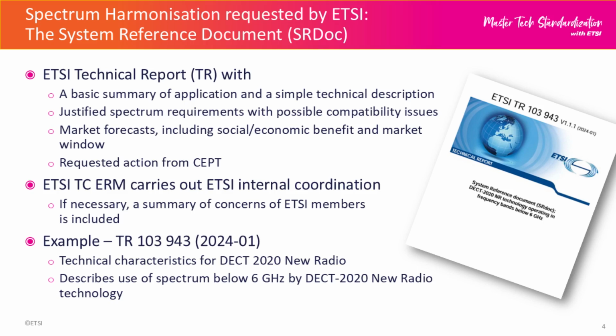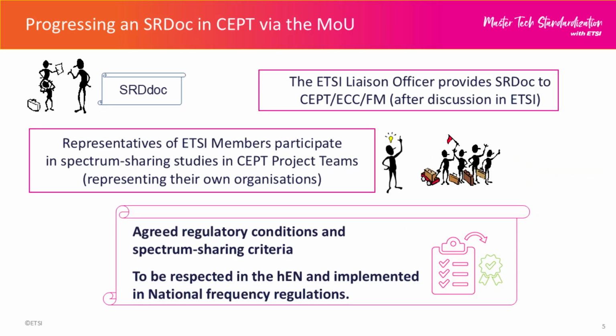An example is TR 103943, which provides a detailed background to the DECT 2020 new radio. Once the SR doc is completed, the ETSI liaison officer shares it with the relevant people in CEPT. The ETSI members then participate in spectrum sharing studies in CEPT project teams. Finally, regulatory conditions and spectrum sharing criteria are agreed and implemented in the harmonised standard and in frequency regulations.